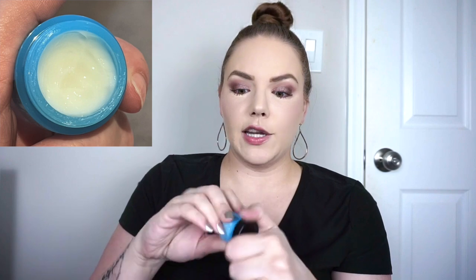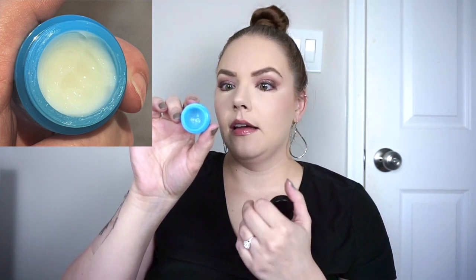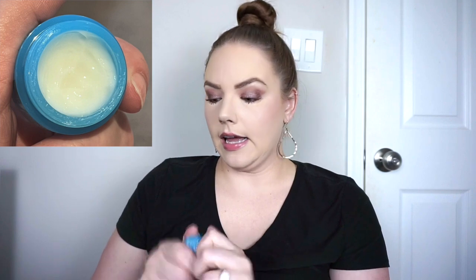So now I do have 2 full-size backups, and I still have 5 minis, I believe. So that's amazing. Speaking of minis, though, I did finish one in the past month. It took me about 3 weeks, I want to say, to get through this. That's totally fine. I absolutely love this. So absolute holy grails, will repurchase all of these.